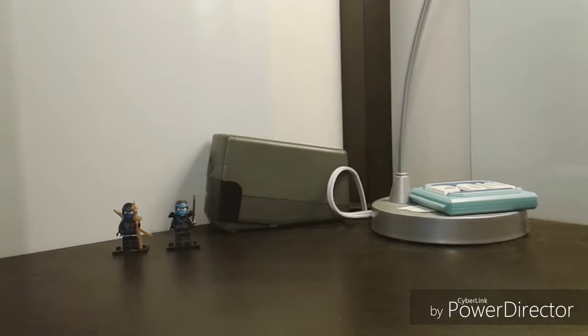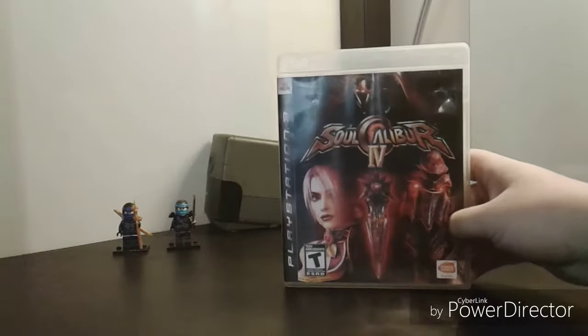Alright, so next is some GameStop stuff. I got 4 PlayStation 3 games in good old classic 4 for 10 deals. But since I'm Elite Pro at GameStop, I got these for $8. So $2 each. So the first one is Soul Calibur 4.